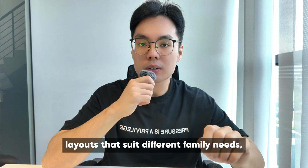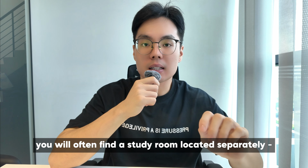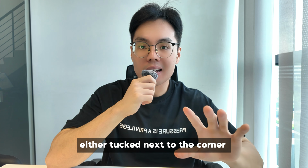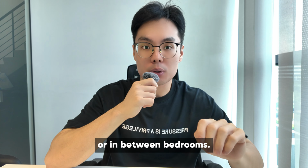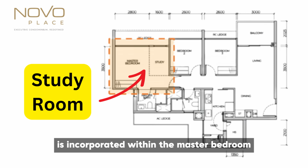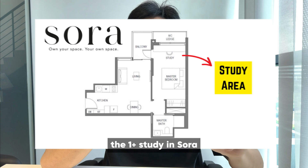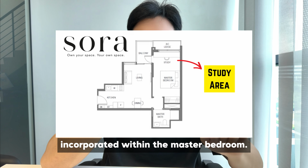There are plenty of different layouts that suit different family needs, no right or wrong. For most projects, you will often find a study room located separately, either tucked next to the corner or in between bedrooms. But for this layout, the study area is incorporated within the master bedroom, which is quite rare in today's market.